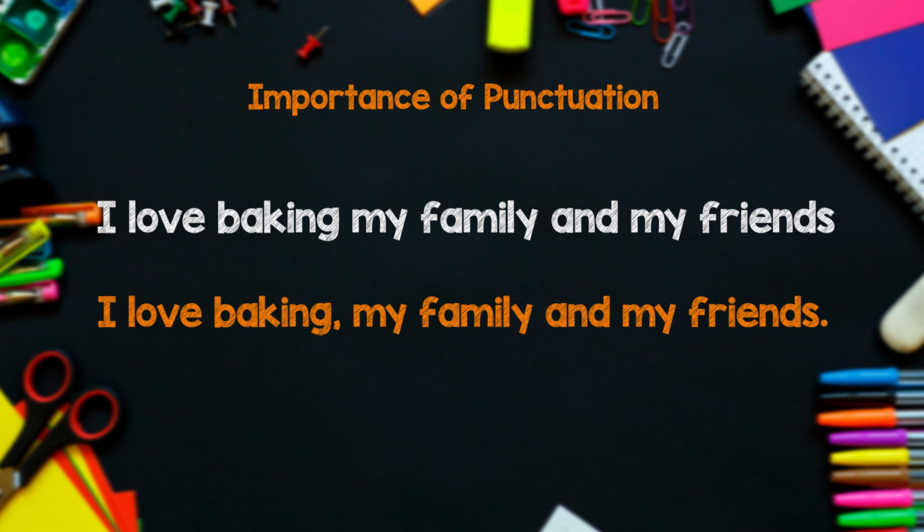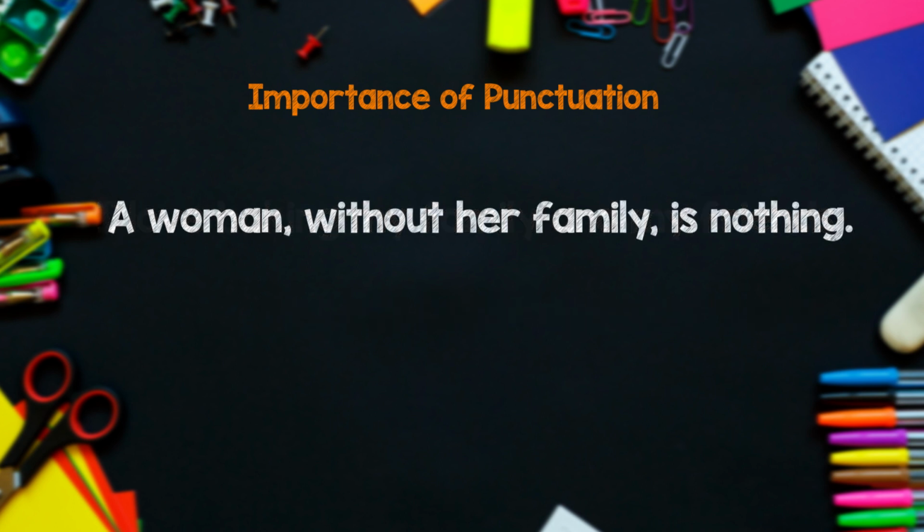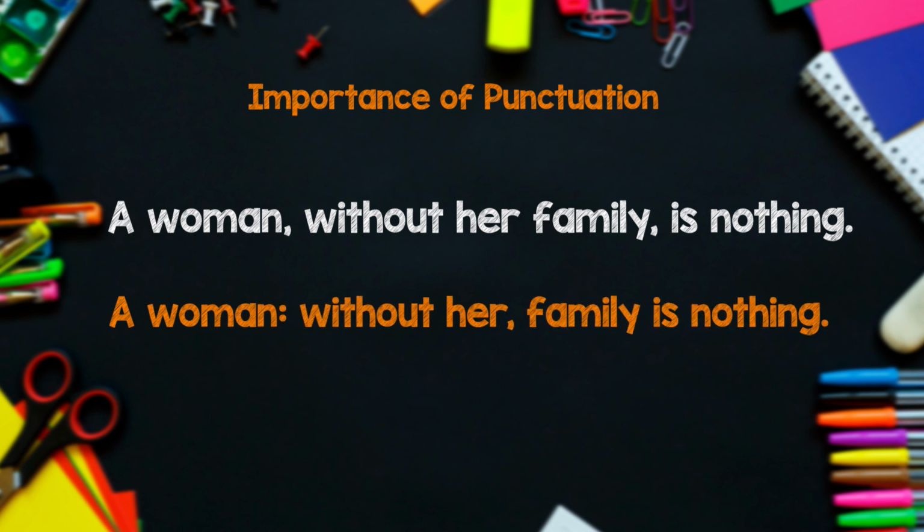Lastly, let's look at how another comma and colon can make a vast difference. "A woman without her family is nothing." So in that sentence, we're saying that if a woman doesn't have her family, she wouldn't amount to anything. But if we place a colon after woman, the sentence attaches a whole new meaning. Let's read it. "A woman: without her, family is nothing." This sentence means that if a woman is not present, then the family amounts to nothing.